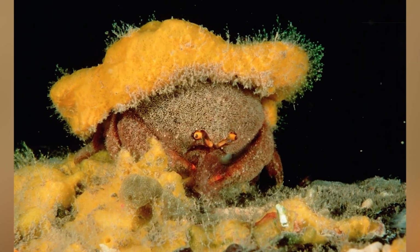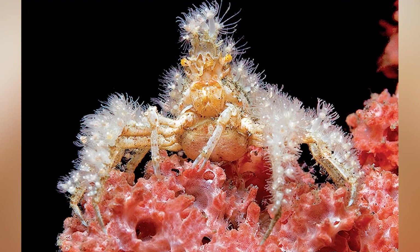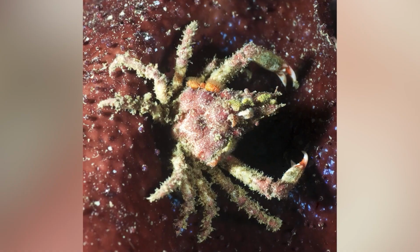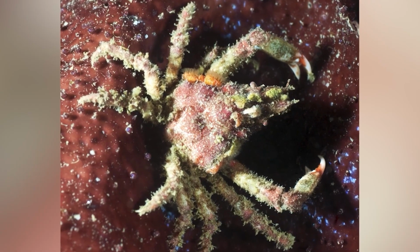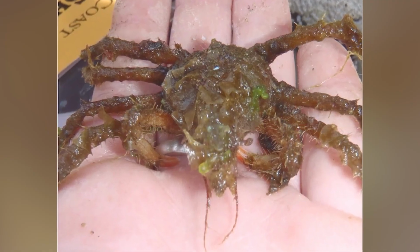The creature was correctly identified as a decorator crab, which is not something I'd heard of before this video, but I am so glad I learned about it, and I am even happier that I can pass it on to you. A decorator crab gets its name for its habit of using whatever it can scavenge around its environment to make into camouflage from predators. Now, the really cool thing is that they'll use literally anything they can find.